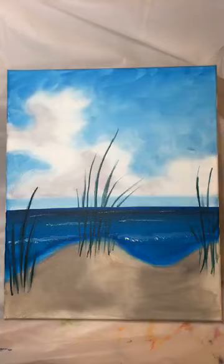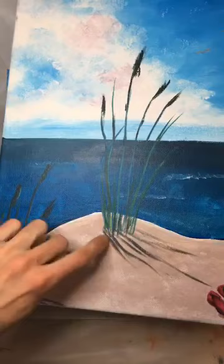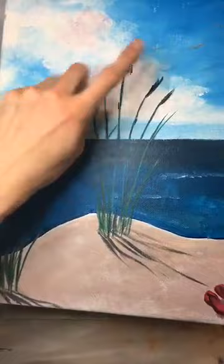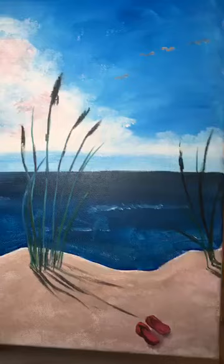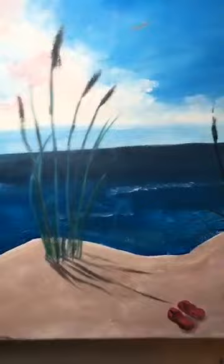Okay, so now what I want to work on is a color that's going to do double duty for us. It's going to be a dark, shadowy color that's going to work for the actual shadows of these grasses and for the little tippy tops. I don't know what these things are. I call them sea wheat or sea oats. So they have these little kind of fluffy tops, and I'm going to use a dark, shadowy color for that, and I can use it double duty for the tops of those and also the shadow cast down in the sand.